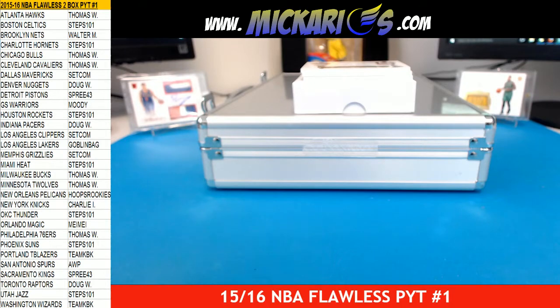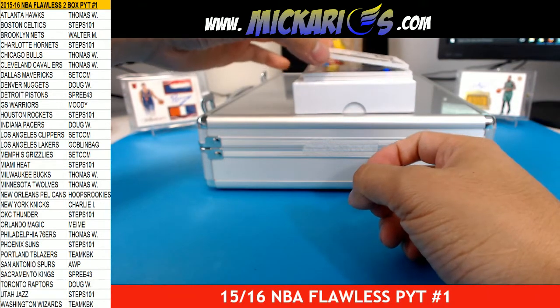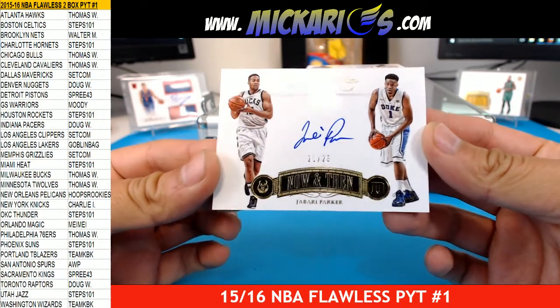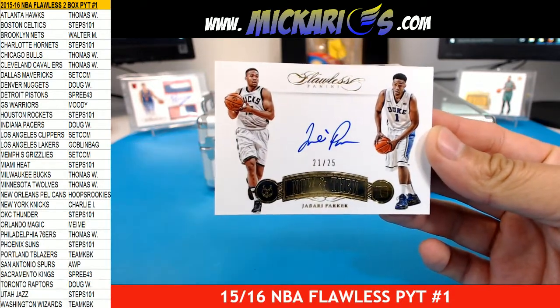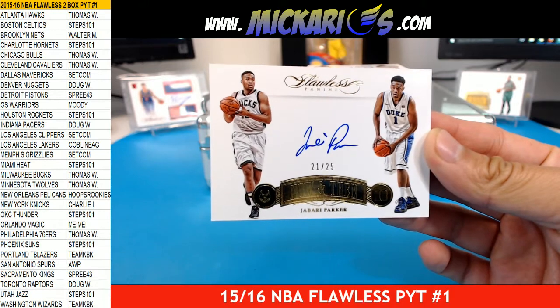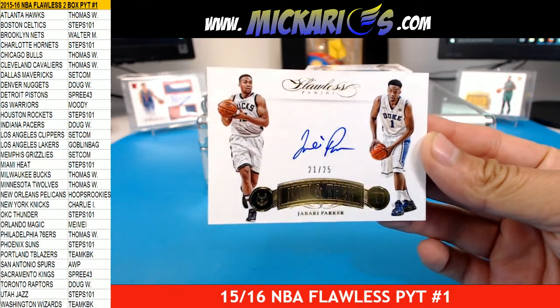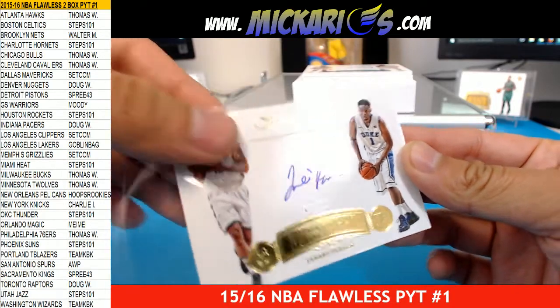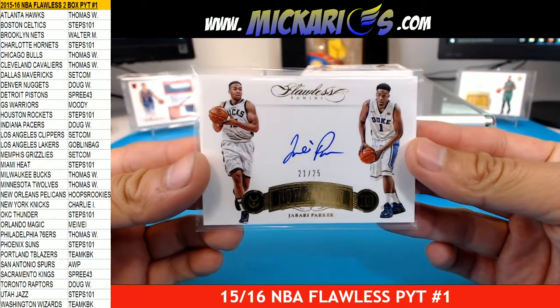And a 21 of 25 Transitions auto, Now and Then. This is going out to Tom and the Bucks, Jabari Parker. Now and Then Transitions, Jabari Parker. 21 of 25. Somehow Jabari's auto improved in the second year a little bit.